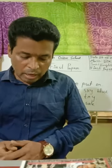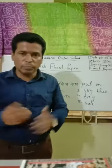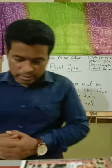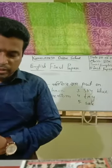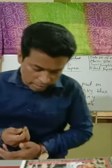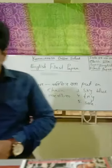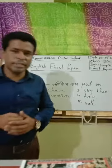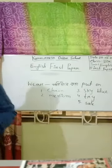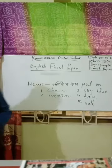And number four, how much is? If it is singular we use is, and if it is plural we use are. How much are these shirts? How much are these shorts? How much are these trousers, etc. For singular: How is this? How is this shirt? How is this pen? Etc. In this way, you have to make questions or you have to know the information from someone.